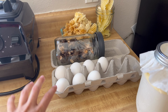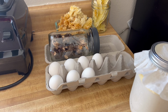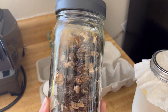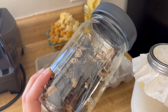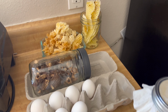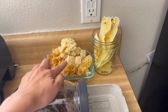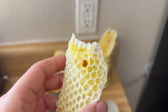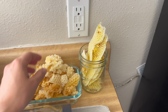I usually have like 3 stacks of dozens of eggs, but I've been able to give them away to people who need eggs. I have my morel mushrooms that I have foraged. I foraged these this spring and I use them occasionally in recipes. So good. And then I have extra comb that my bees have built and I've had to scrape off, but there's pollen in some of the comb that I will then use in smoothies. Bee pollen is really beneficial for you.